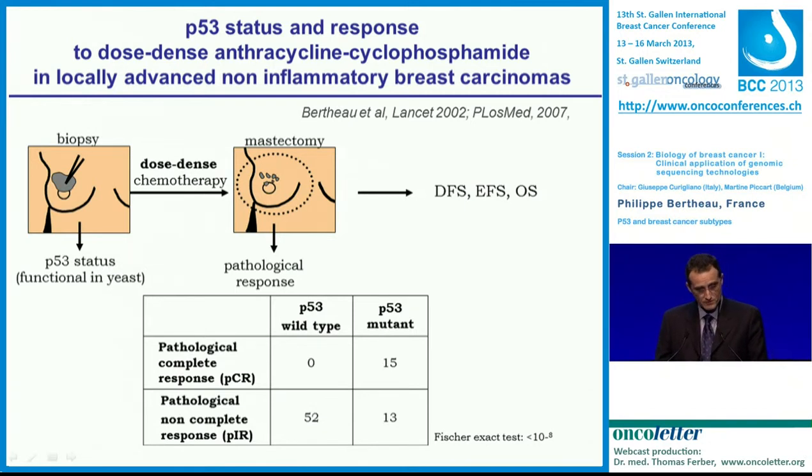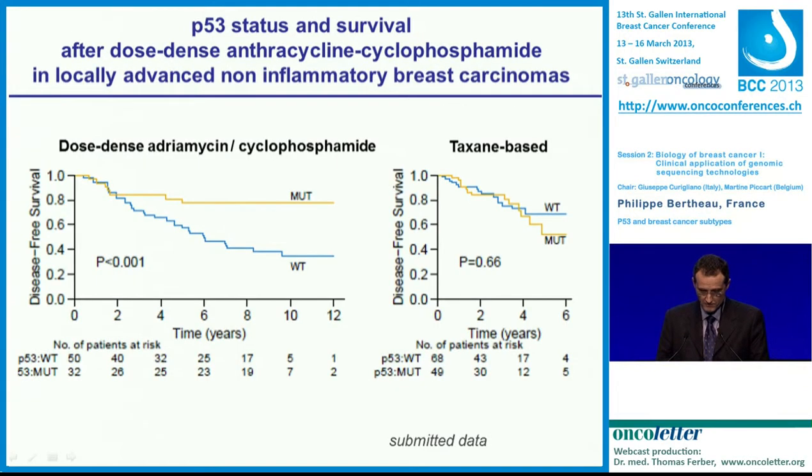And this is not only about response, because in this new data, submitted data actually, we show that there is also a strong p53 effect. On the left panel, you can see that the p53 mutated curve is much better than the wild type one. So very good effect of mutation of p53 in dose-dense adriamycin cyclophosphamide treatment. But we could not show any effect in taxane-based chemotherapy.